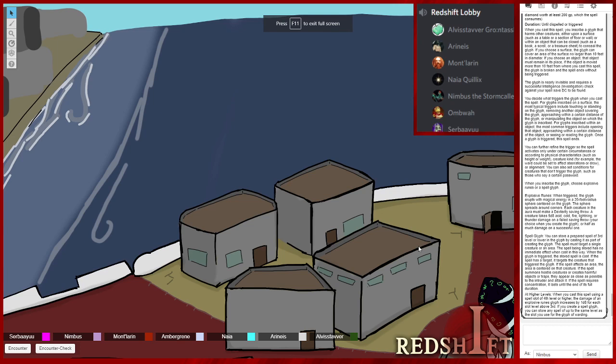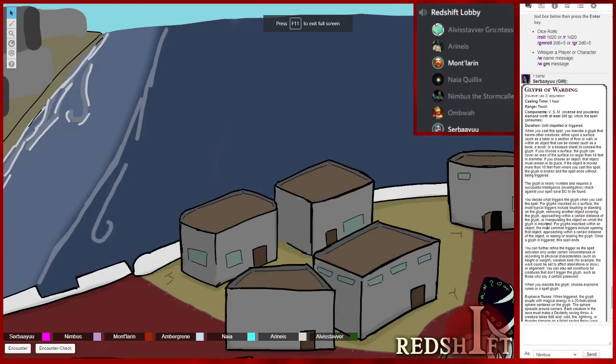You can see that. I just threw it out there from Amber Green's sheet. Right. So you guys might need to pitch in for that one. That's fine. Jokingly, I say, well, it was the commission's idea. Don't they fund those sorts of things? Incense and powdered diamond worth at least 200 gold pieces.